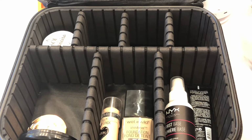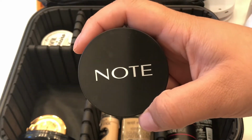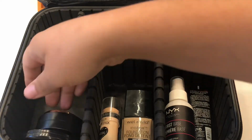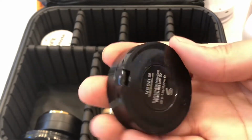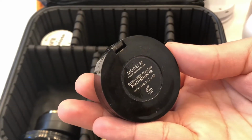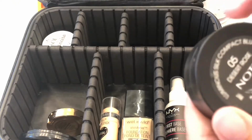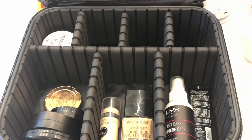Next I would use a blush, and I think I'm gonna take like 3 blushes because I really, really love blush. So I'm gonna take this one. This one just came in my Boxycharm box, and this is really, really pretty. I'll pack that one. Then I'm gonna take this blush from Model Co, and this is a Peach Bellini. This one is a Dusty Rose? That one's pretty, this one's really pretty.